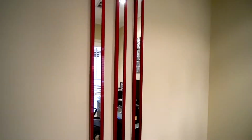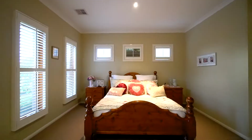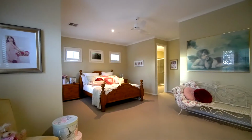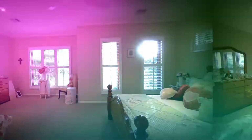Walking through the home, we find a study and a formal lounge. This immaculate home features four large bedrooms with an extra large master, complete with full ensuite and walk-in robe.